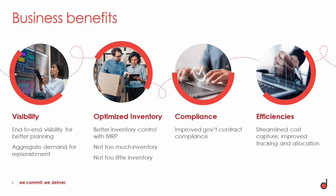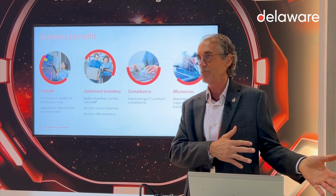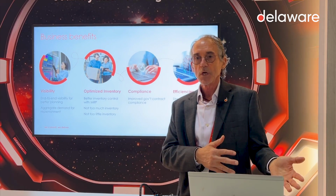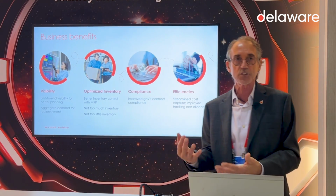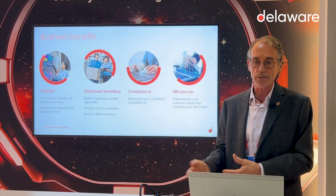And then finally, obviously, I get some efficiency. This saves me money internally, but because I'm not generating as many purchase orders to my suppliers, I'm not inundating them with unnecessary orders. I'm doing a higher volume of business with them that should translate into actual direct savings to the bottom line.